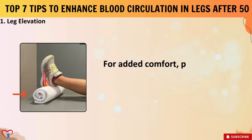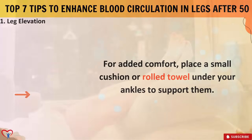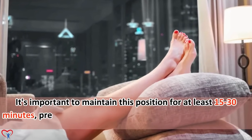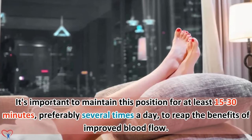For added comfort, place a small cushion or rolled towel under your ankles to support them. It's important to maintain this position for at least 15 to 30 minutes, preferably several times a day, to reap the benefits of improved blood flow.